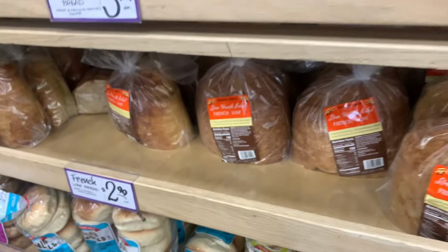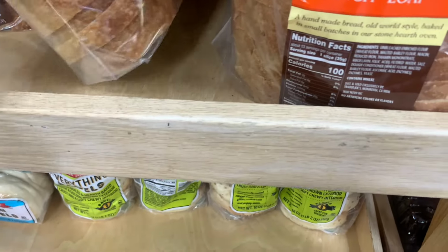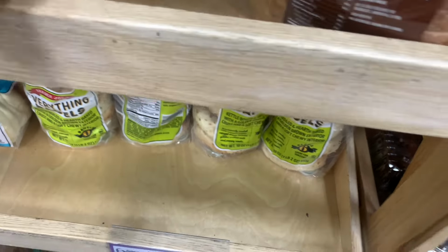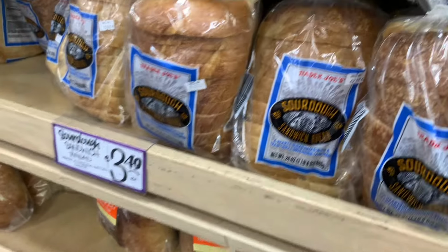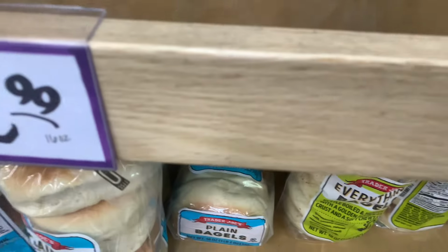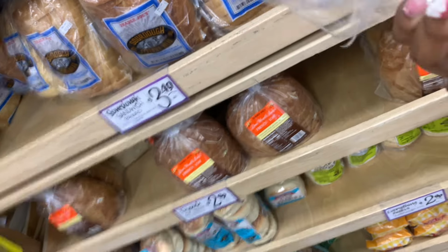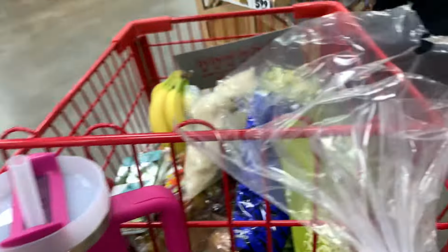Here it is. You guys, if you ever want to make avocado toast, this is the best bread to get. Don't get no other bread. Just this one. But let me check the tag, though. It says April 27th, which is literally like 2 days from now. I think that's Saturday. Yeah, I feel like the 27th. This is the best bread though for avocado toast. Now let's go get some avocados.